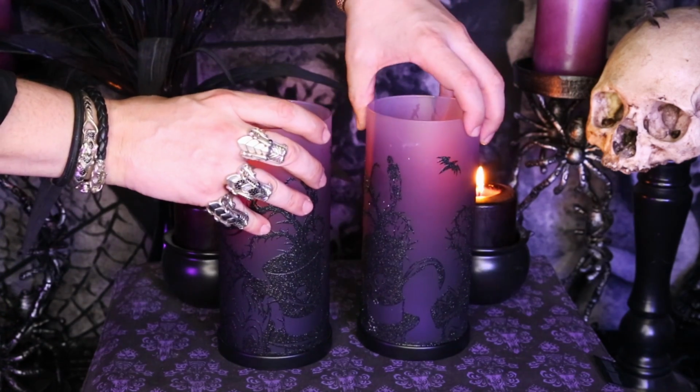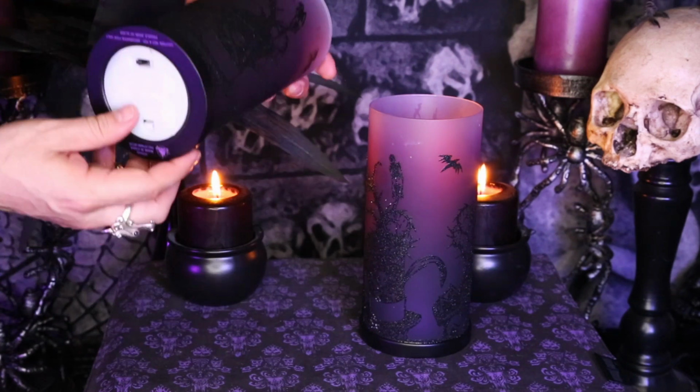Now this next item is an honorable mention. These are not Haunted Mansion items, but we saw these in the gift shop at Disney, and we just thought they were so great that we just had to get them. Oh, they're so gorgeous. They are the perfect color scheme for the lair, and they light up.